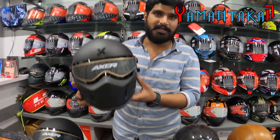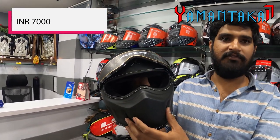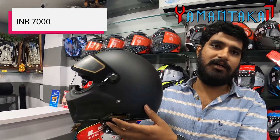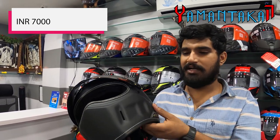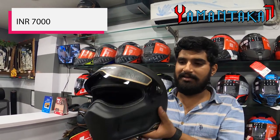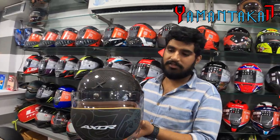This model is called Dominator. The shape is a bit different from Rogue, and the front portion is very much protruding, and this is also a very good retro helmet. So if you are looking for helmets for Harley Davidsons, such cruiser bikes, Java 42, Java Perak, all these helmets will be very good. And these are the open face helmets in the retro series.